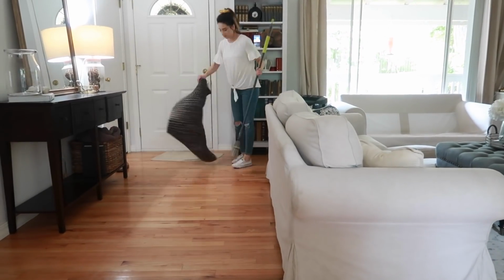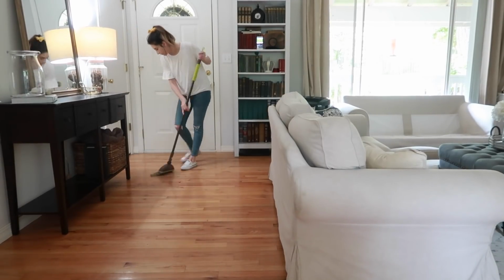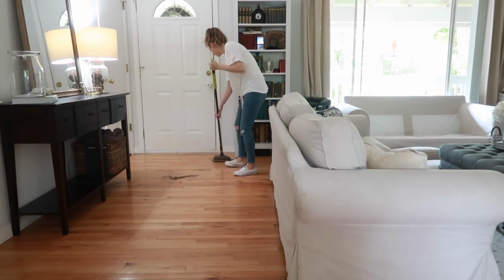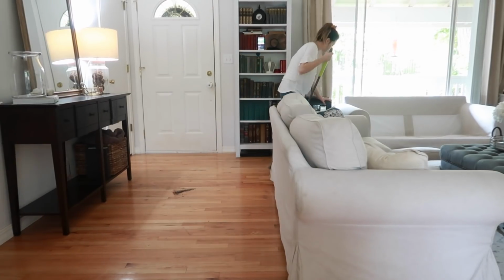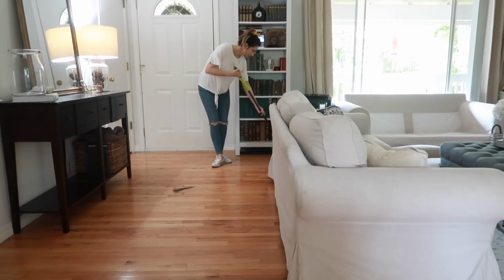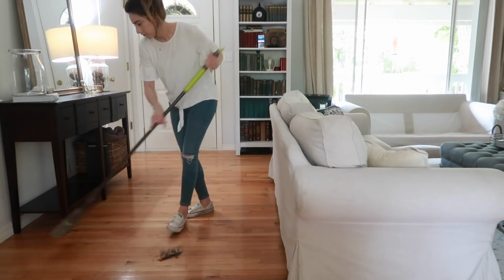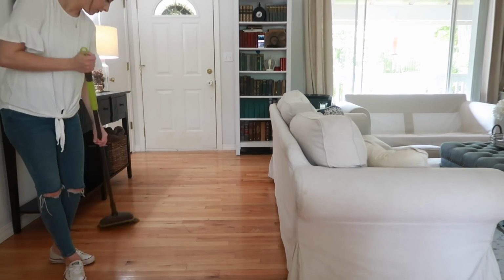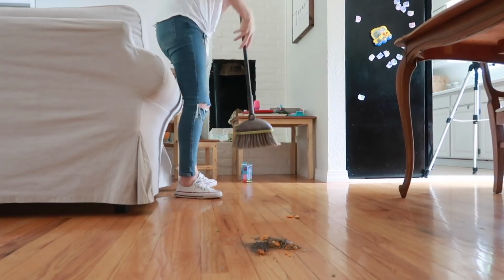After that, I just quickly swept the entryway, moving the rug. I don't move the furniture on a weekly basis. I will reach under there with the broom, but as far as moving the couch and completely sweeping underneath it, I only do that about once a month.